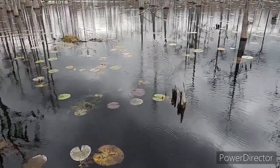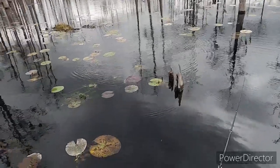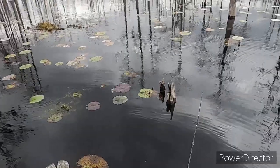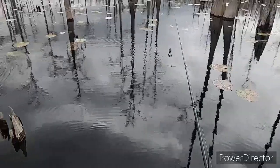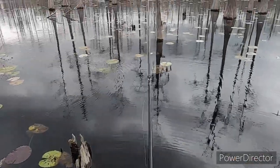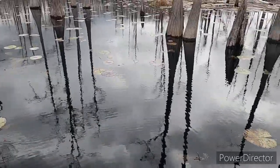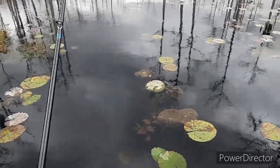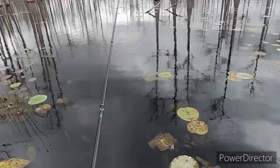That might be a little jack right there, because that was more of a beeline. Jacks are more long and skinny, and their little wake when they're following is a little more narrow. So that very well could have been a little jack right there. But you can't always go by that though. I mean, there's been many times out here where I've said, oh, that was probably a jack, and then you cast back over there and you end up with a bass, or vice versa.